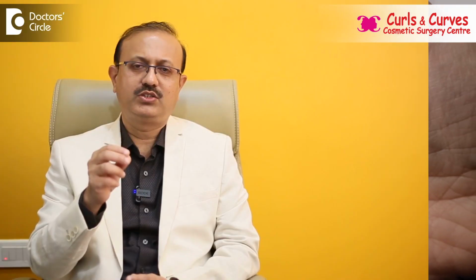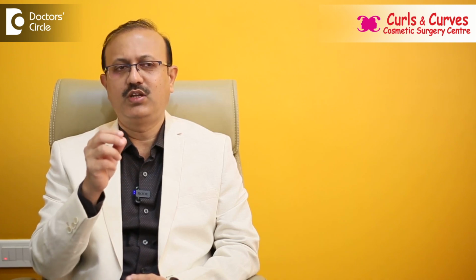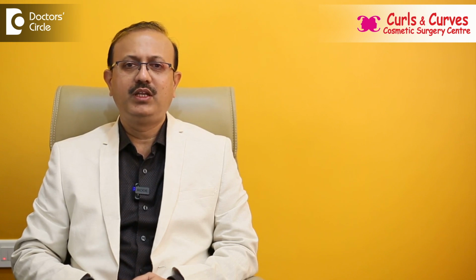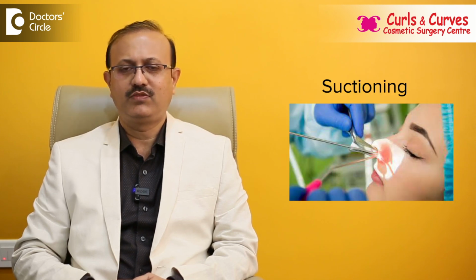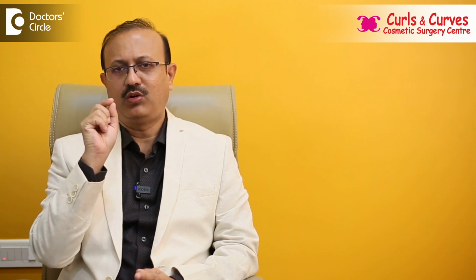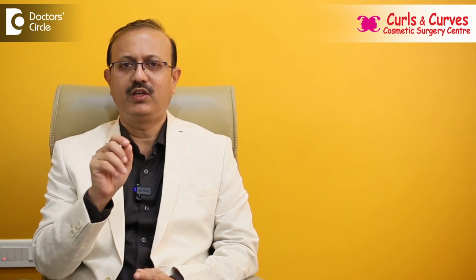With the discharge, they will be very comfortable at home and they will stay for the next 1 week at home because of the splints over the nose. After the surgery, they can have normal food from the same day evening. There will be some minimal bleeding which stops after just 1 day. After that, if they have some breathing issues, they can come to us for some suctioning. If we do the suctioning, we can remove the clots that might be causing obstruction. After that, they can breathe normally for the next 1 week.